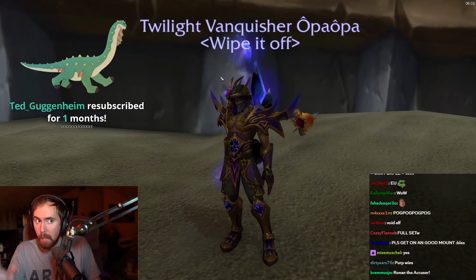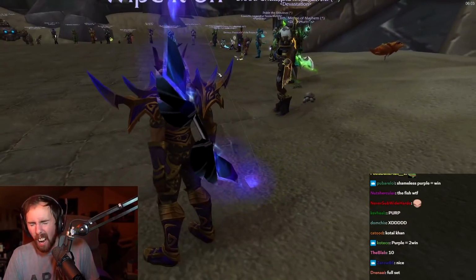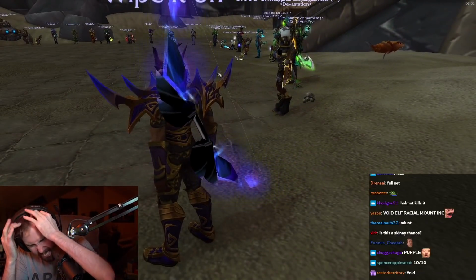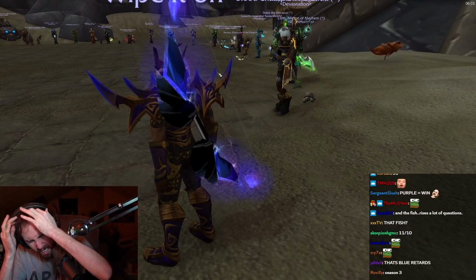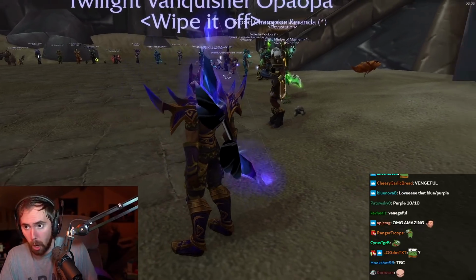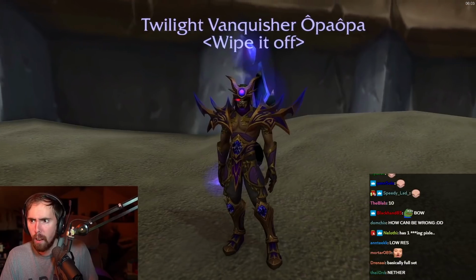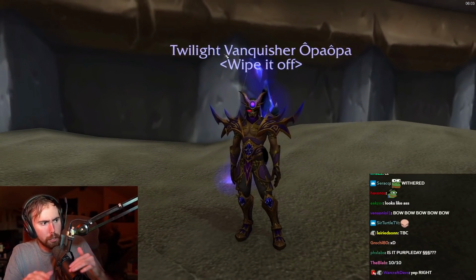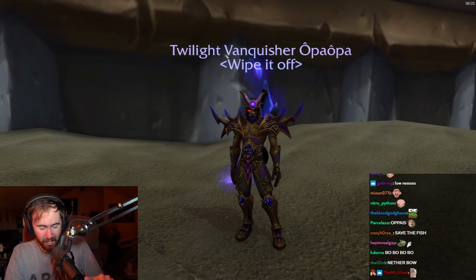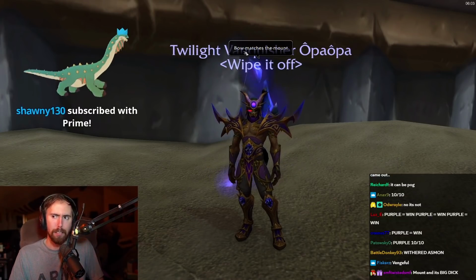And look at the fucking bow. You never see this bow. This bow is the Vengeful Gladiator's Longbow from Burning Crusade. Holy shit. This is really nice. This is a completely original fucking set, man. I love this. We have never seen the bow match the mount.